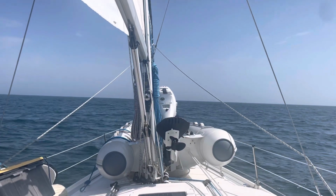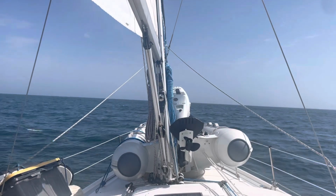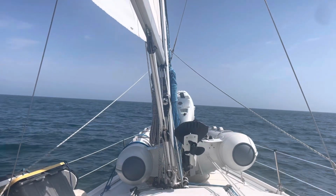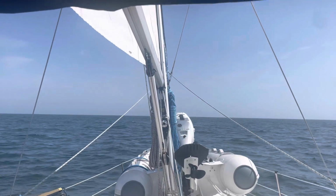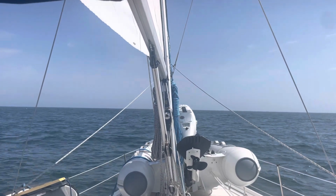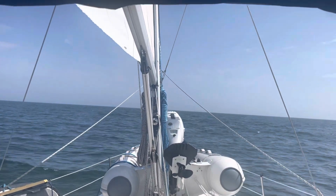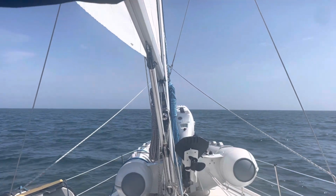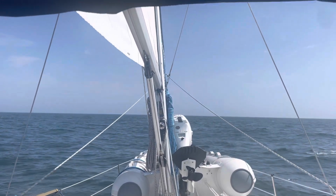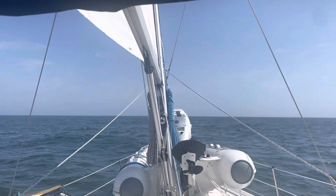Okay, here we are. I believe this is May 10th. I think it's Thursday. I'm off the Georgia coast, just south of St. Simon's Island. The wind is almost on the nose, and I only have a main out because I can't put the headsail out. It would be too close to the wind.